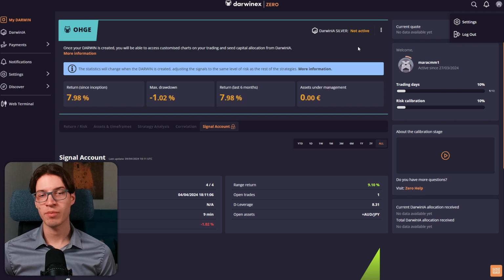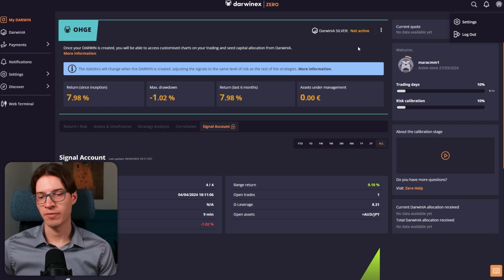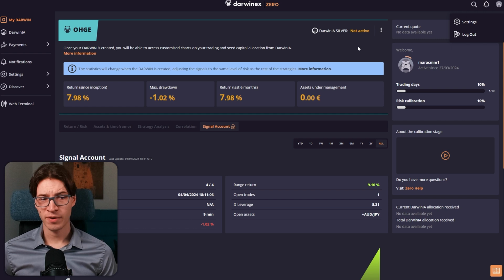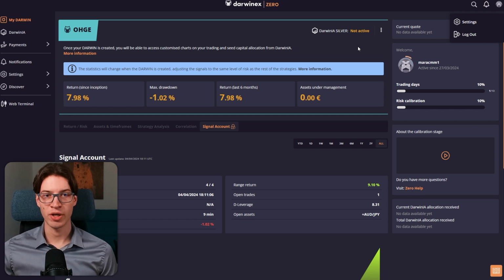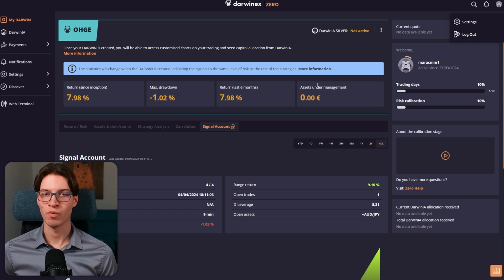Also, I'm planning to get one more 50K account very soon, either with Fund Engineer or with Alpha Capital. Again, either I will diversify, get another company such as Fund Engineer, or I will get an Alpha Capital account. Still haven't decided, but you can expect me buying a lot more funded challenges. Again, I want to get that funding. I want to get some payouts. I want to bring this Darvinex account, bring the trading days and the risk calibration, get some assets under management here as well.